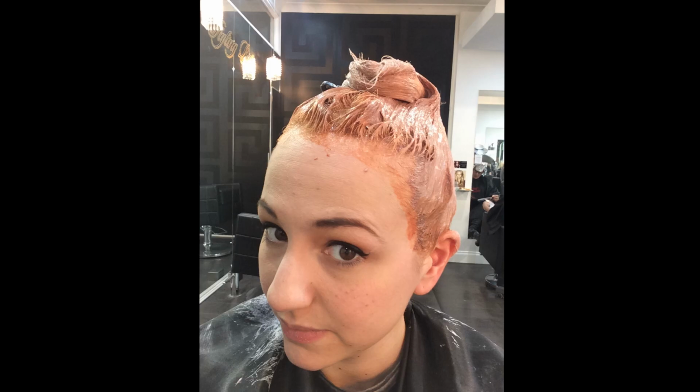So the color that we used was a mixture between a really light copper and a really light honey brown type of color, because the copper was quite bright, really orange, and I didn't want it super orange. I wanted it a bit more muted, but not too much. So she mixed those two colors together and whacked that on my head. That stayed on for about another half an hour, and then we rinsed that out. Then she used the second step of Olaplex.